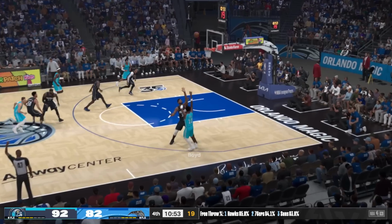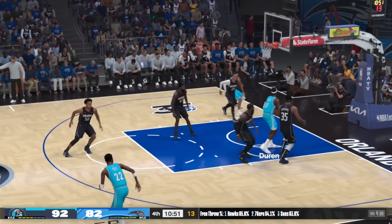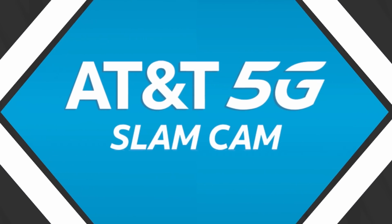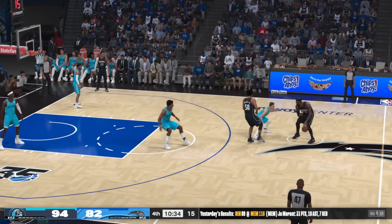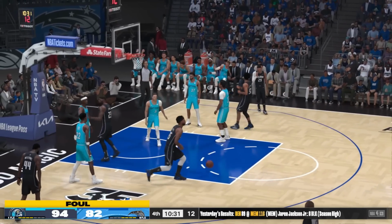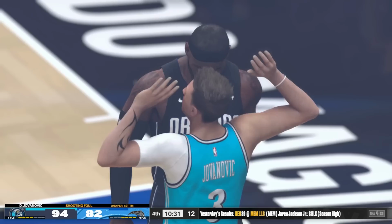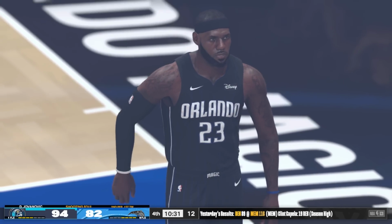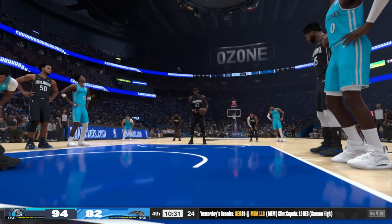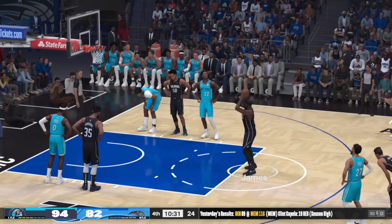Yovi up ahead to Boyd. He fires in the face of Cousins. Not a good shot, but Duren's there because Cousins was pulled way far out. Yeah, they're back to this lineup with Jovanovic on LeBron somehow. He just gets called for a second foul. LeBron's pissed at him. He's like, no. Don't be doing that next time, young buck. All right? That was funny.